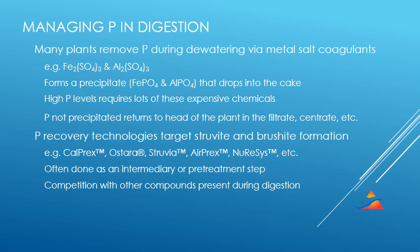Currently, when we look at managing phosphorus in wastewater facilities, many plants do this with metal salt coagulants such as ferric and alum, where they form a metal phosphate precipitate that drops into the cake. However, as facilities reach higher and higher levels of phosphorus in their material, that requires more of these expensive chemicals, and then there becomes a balance point between treating the phosphorus and optimizing your dewaterability. Phosphorus recovery technologies typically target either struvite or brushite formation. However, many of these are often done as a pre-treatment or intermediary step, where they still have the solid material and other compounds that compete and can inhibit the efficiency.